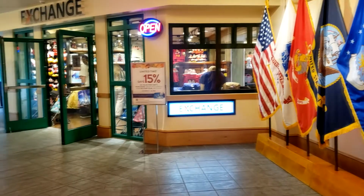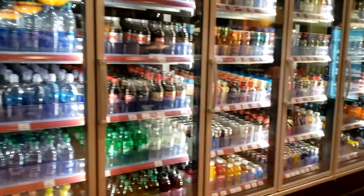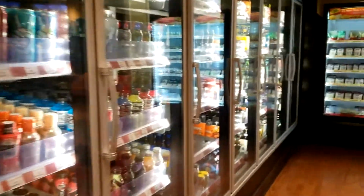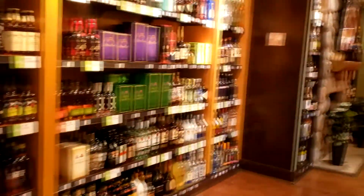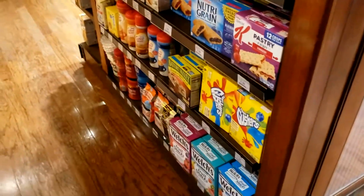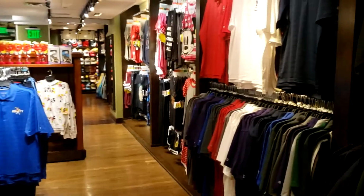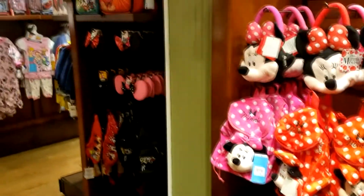Another benefit of staying at Shades of Green is that there is an exchange on property. There's a wide selection of drinks and snacks and souvenirs and clothes and toiletries, anything you might have forgotten. There's a selection of liquor and beer and wine, and if you have a military ID, you can purchase these items, and everything in the exchange is tax-free. And so it's really fantastic. We've found that the prices here tend to be about half of what you would find at the other resorts on property. So it's a really great way to save some money.